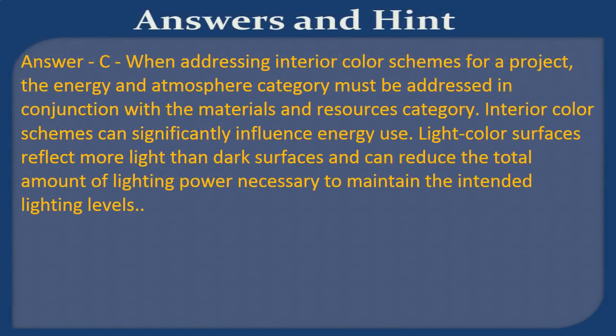Answer: C. When addressing interior color schemes for a project, the energy and atmosphere category must be addressed in conjunction with the materials and resources category. Interior color schemes can significantly influence energy use. Light color surfaces reflect more light than dark surfaces and can reduce the total amount of lighting power necessary to maintain the intended lighting levels.